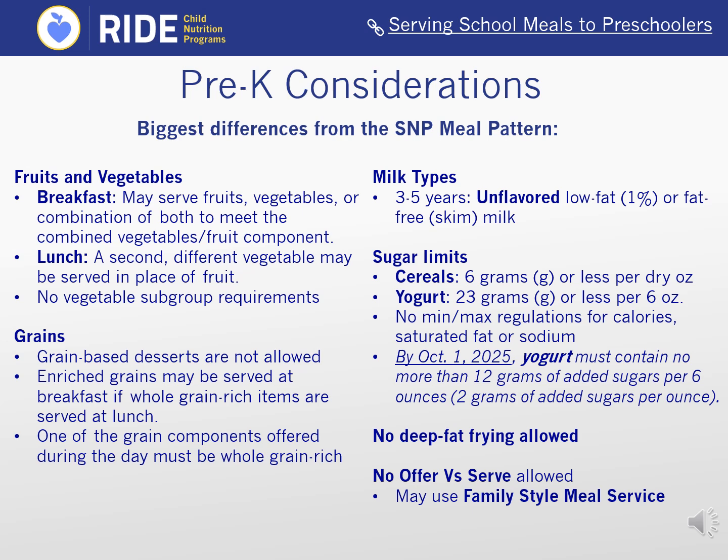Milk. If the students are between 3 and 5 years old, unflavored milk is the only option, and that unflavored milk can be low-fat 1% or fat-free skim. And then the sugar limits already exist. Cereals, 6 grams of added sugar or less. Yogurt, 23 grams of sugar or less per 6 ounces. And there's no deep fat frying allowed, and there's no offer versus serve allowed for this age group.